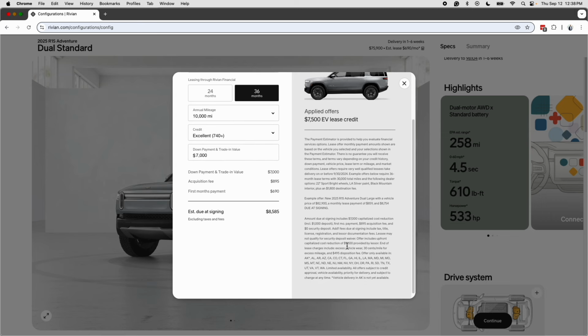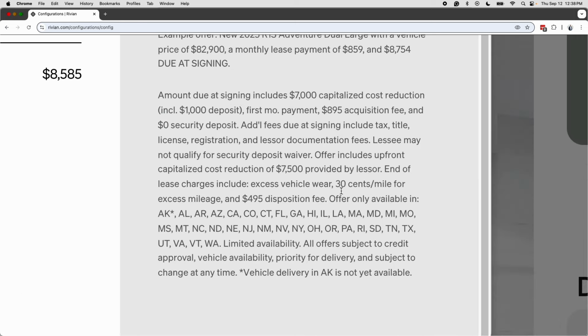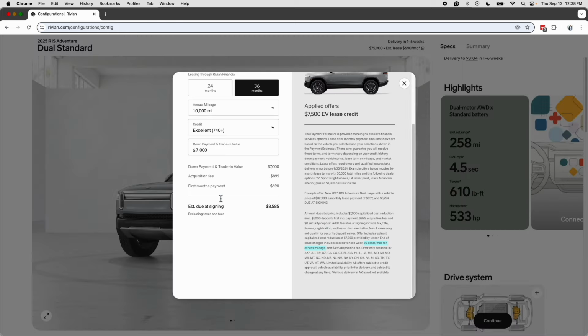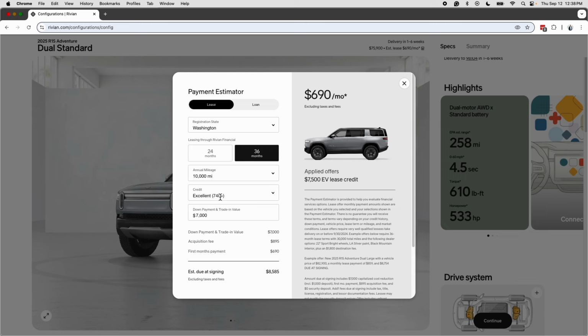And as you can see here, if we look in the fine print, you'll see that the end of lease charge includes excess vehicle wear and 30 cents a mile for excess mileage. And 30 cents a mile is definitely on the higher side. So that's a little key point there that could probably save a lot of you some money.